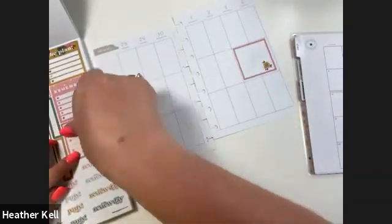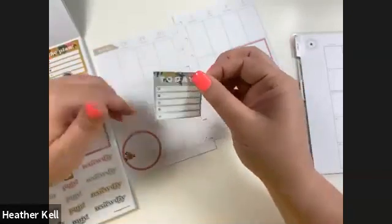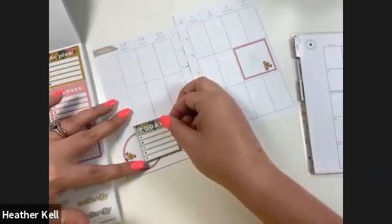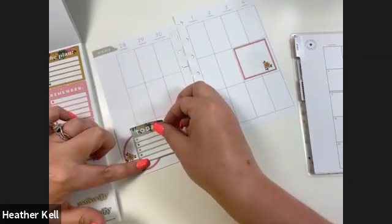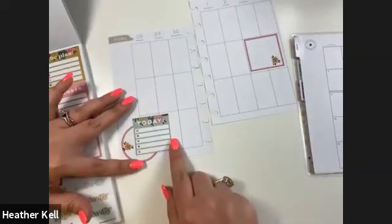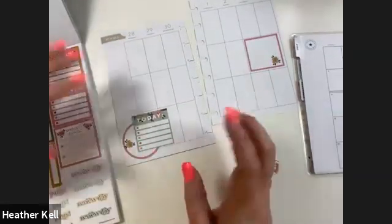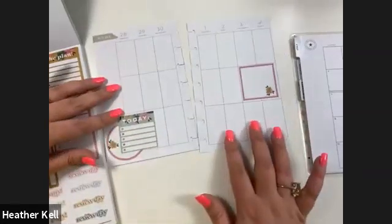Actually, I'm going to take a different color. Here is a checklist, and it says today, but you could layer it on top of this circle sticker like this. And then it's mostly on Monday. It does overlap into Tuesday a little bit. So then, up to you, you could write things that you need to do on Monday and Tuesday, or you could just write things you need to do on Monday.